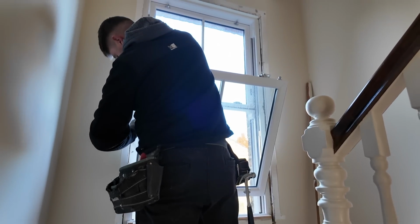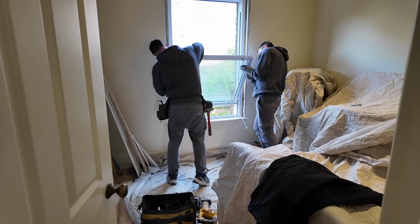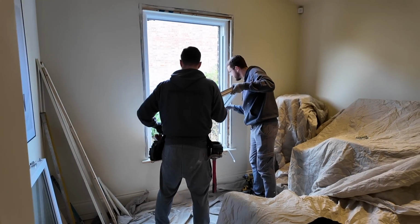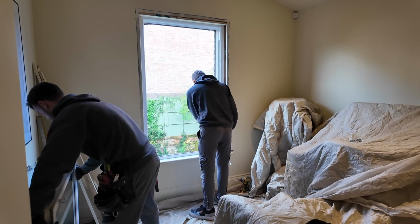I can't wait for these to be really beautiful windows. This is the window in Dan's office. It's basically the windows at the back of the house that aren't the nice Victorian timber ones that we're changing. So this is coming out. It's freezing in here now, but the new ones will be back in by the end of the day.